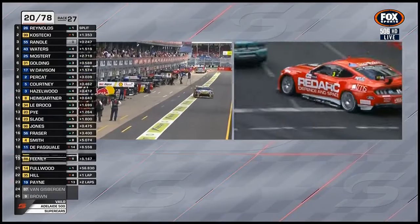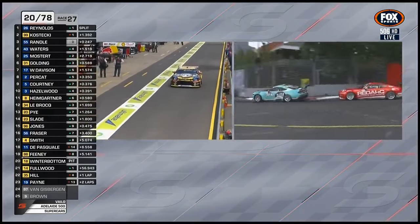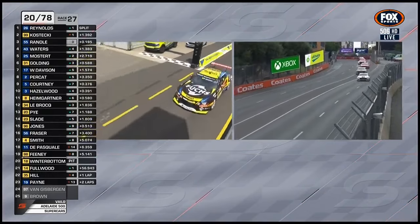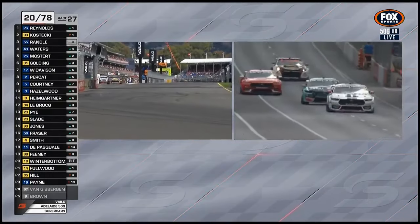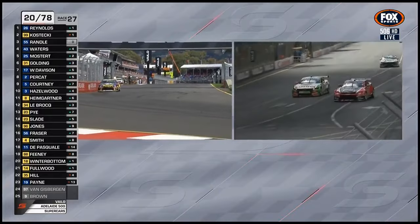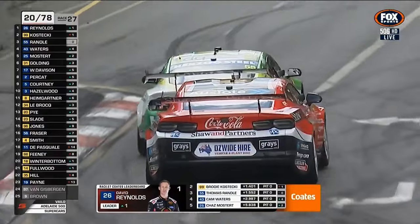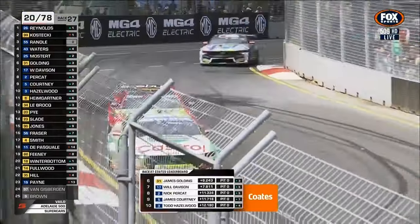But to your point with clear track, Di Pasquale did a 20.47 as the fastest lap of the race so far. So him being out on his own, that will serve him well with the undercut. So will Feeney do a similar thing? Problem is that you parked for a long time. Change for position number two now. Thomas Randall moves up one spot. No risks being taken at all by Brody Kostecki.